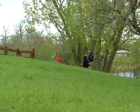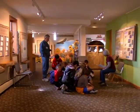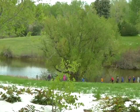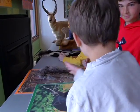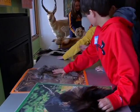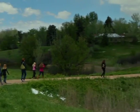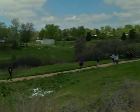Fulfilling its mission of environmental education, the Ecosystem Experience at Majestic View Nature Center and Park truly takes kids on a journey of learning and discovery. That is awesome. And as they return to their everyday classrooms, they have exciting new knowledge about the world around them.